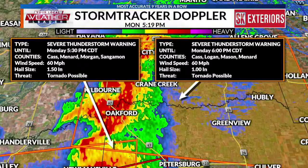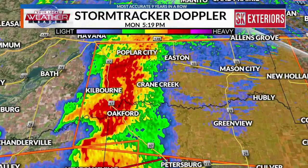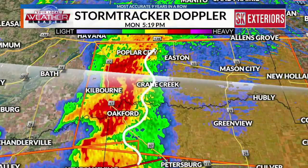But what we have here is we've got little indents within the line of storms itself. When you get those little lines that kind of curve in and out, and I'm going to highlight that here in just a moment, and they look a little wavy like that with little notches here and there, that means that there could be some rotation that does develop along that, and that's why there is the tag there for tornado possible.